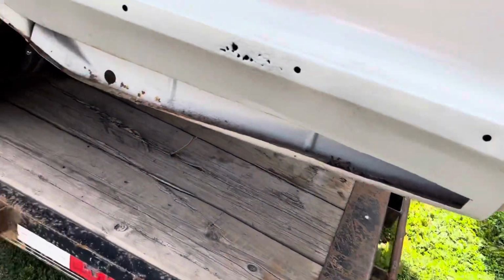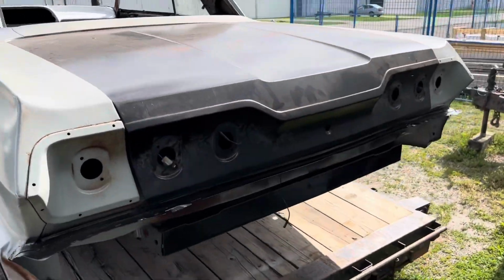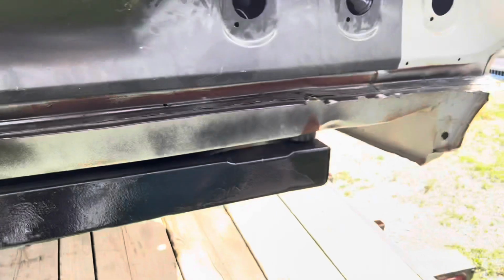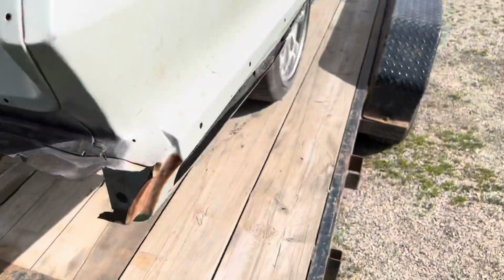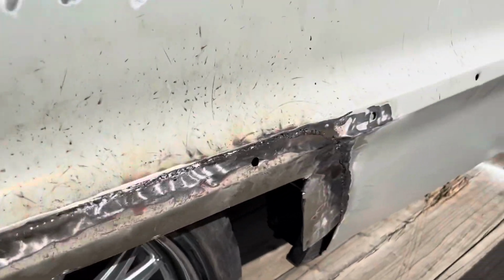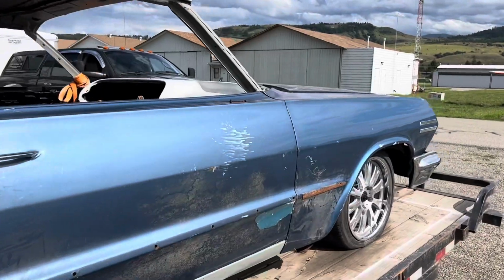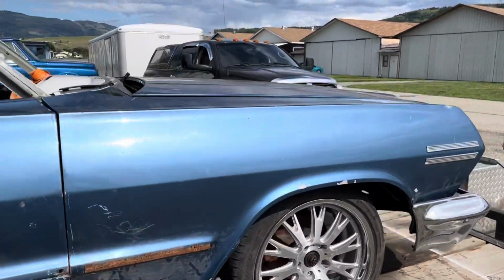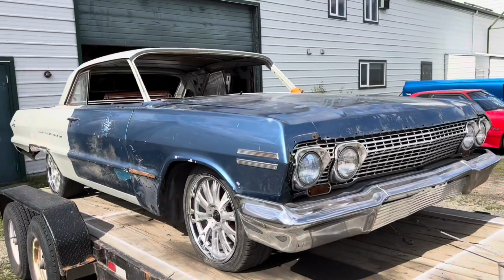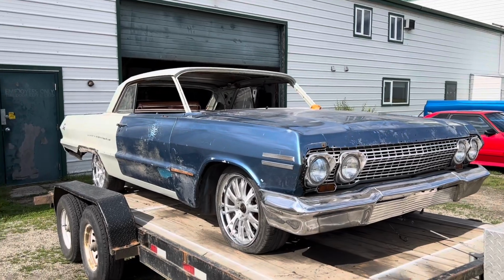See, all the rust is cut out here. It's got a new trunk lid. I see new bushings under there, body mounts. All the rust has been cut out of this side, and someone was having some fun trying to put metal in. So it is here just to get all the body panels aligned. Should be a day or two and this thing's gone. A favor for a friend.